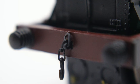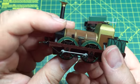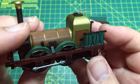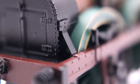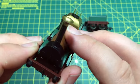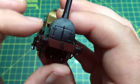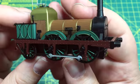There is no front coupling in any way. I think any mounting point for a front coupling would really spoil the look, so I'm glad they've not even tried. And there's lots of these separate strengthening gussets, which there's air gaps everywhere. This is not a simplistic casting. This has got a lot of separately applied detail. You can actually see there at the front the splashes through those very fine metal parts.